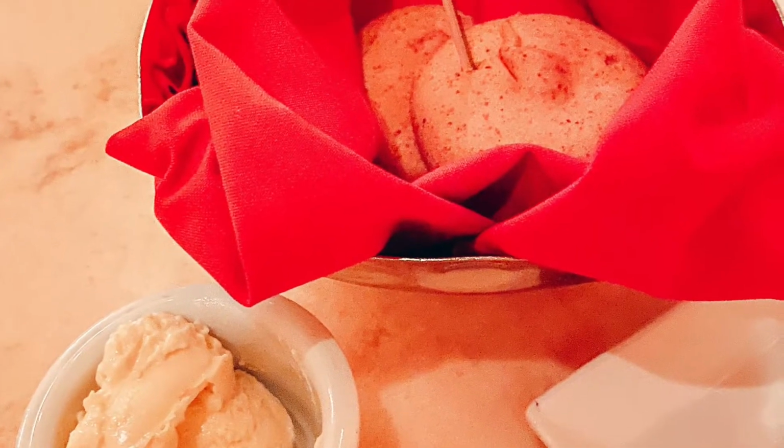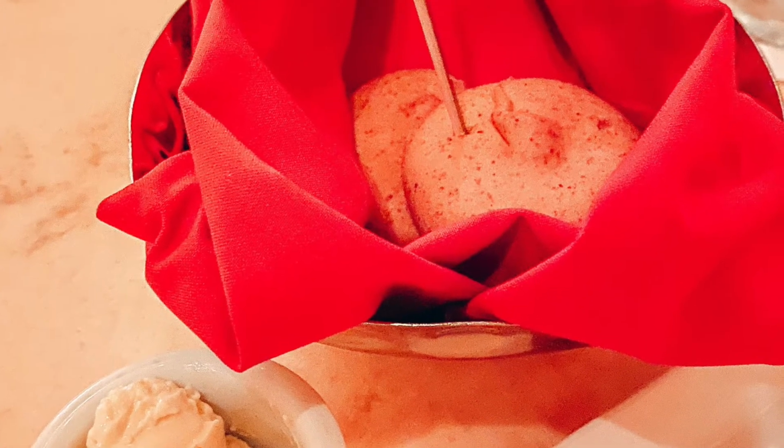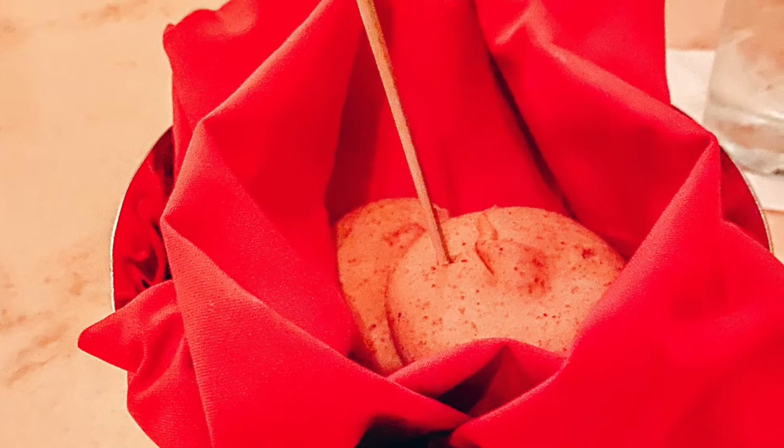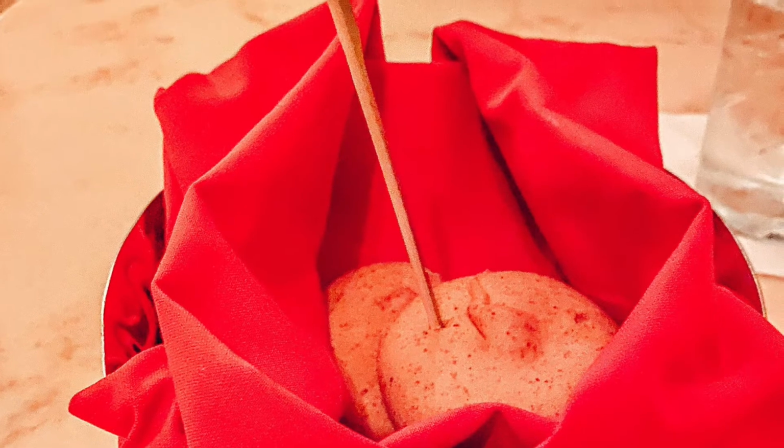But of course, before any of that, I was given bread service. It's kind of dark, but I'll have a picture afterwards. The bread service here was not my favorite, I will say. I much preferred my experience at Garden Grill. The bread was a little bit more, I guess, typical texture, but it wasn't bad, wasn't terrible, still edible, and suited all of my allergies.